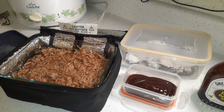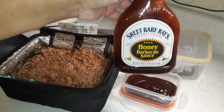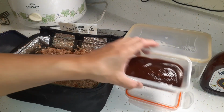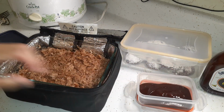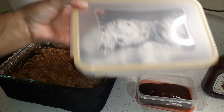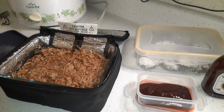All right, so anyway, we use Sweet Baby Ray's honey barbecue sauce. So I threw some in here for him, and I'm sending a little extra in case it's not enough. And I made the fudge crinkle cookies, so I'm sending those as well. I'll send him some buns and hamburger buns. So that's what I'm doing right now.